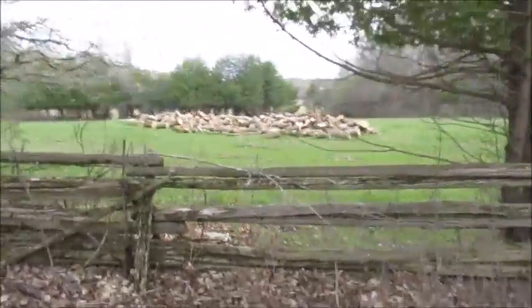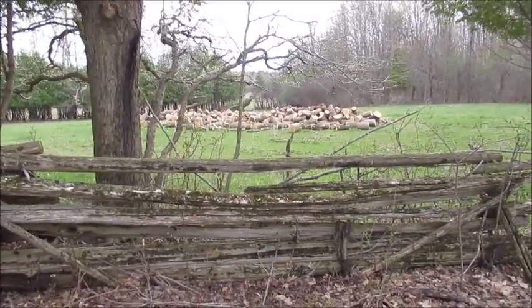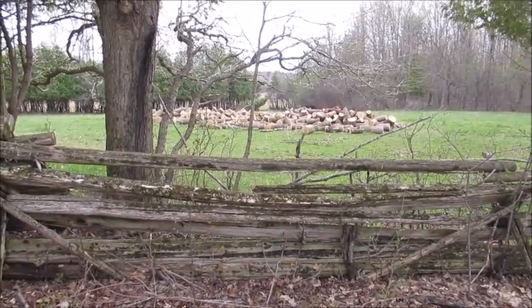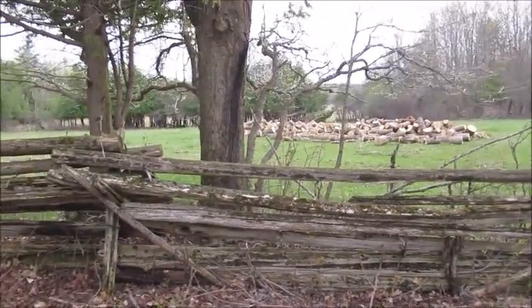There's some wood right there that I cut for my brother-in-law Tommy. I cut that in the wintertime. I cut it and skidded it out for him. He cut it up, and he's got to split it.